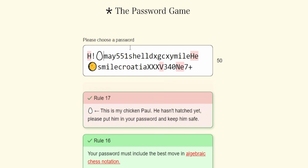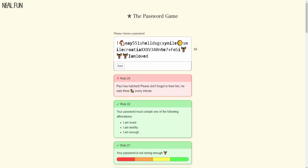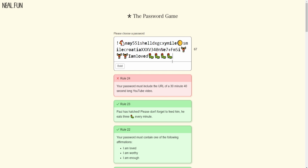So I'm going to put him up here near the beginning where I hopefully do not have to mess with him ever again. He's going to hatch here. We're going to leave that spot well alone. And stupid Paul has hatched, so we need to give him some of these. I didn't realize before I could put them away from him. So if we put them here, we don't risk deleting Paul and ruining our game.